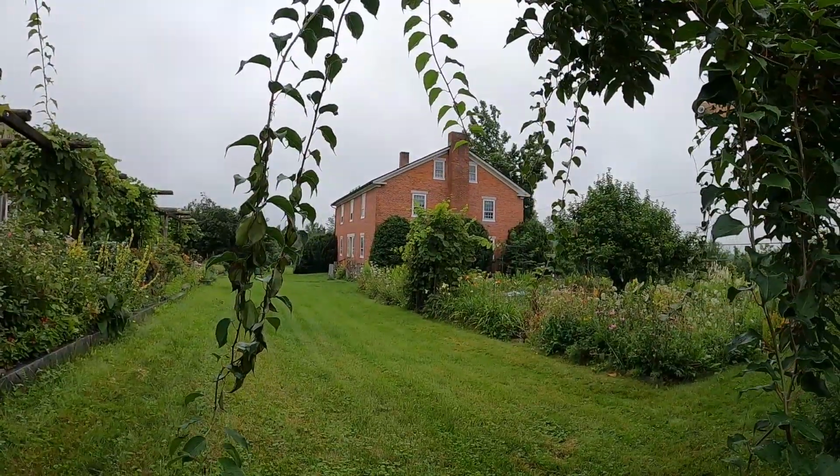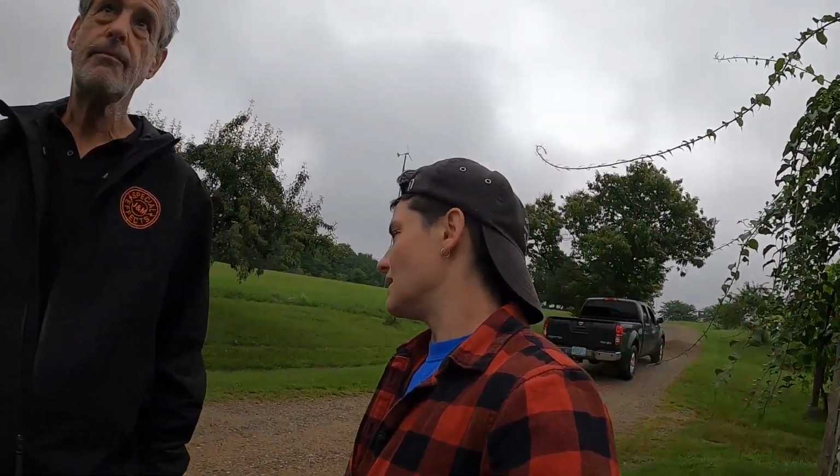But that's the brick house. It was a Shaker building. There used to be a Shaker village here, all up in that field back there. And it's the last remaining building from that time period.